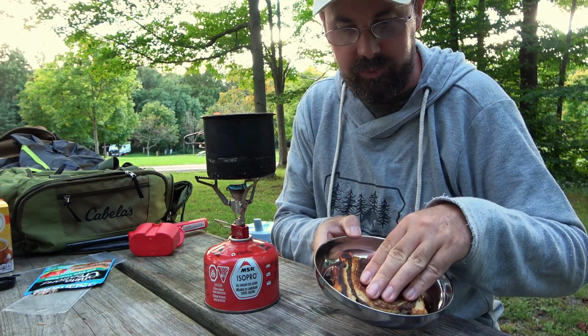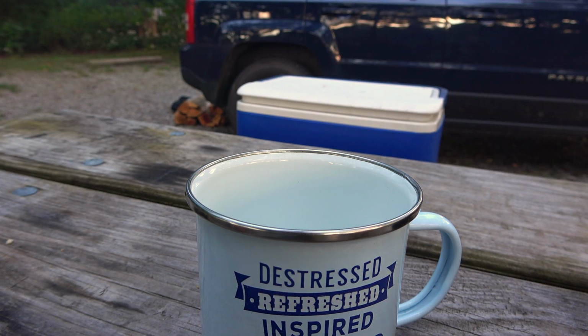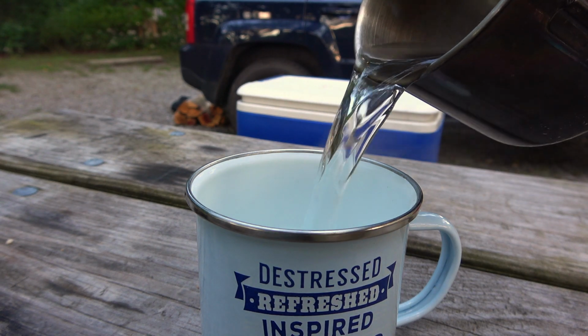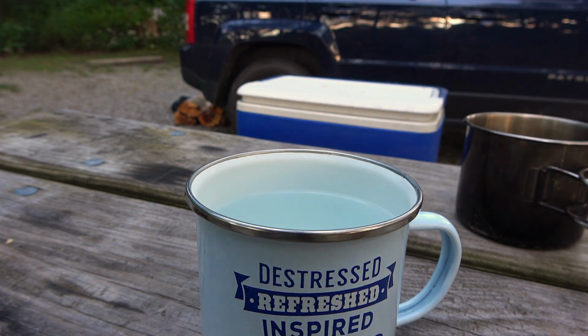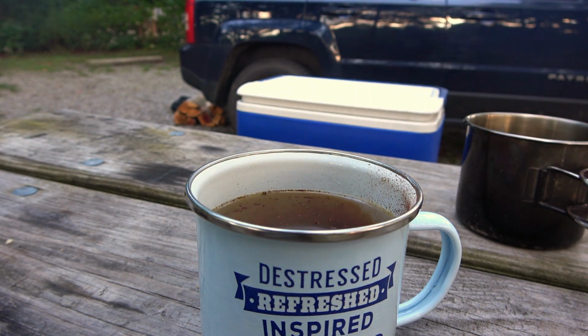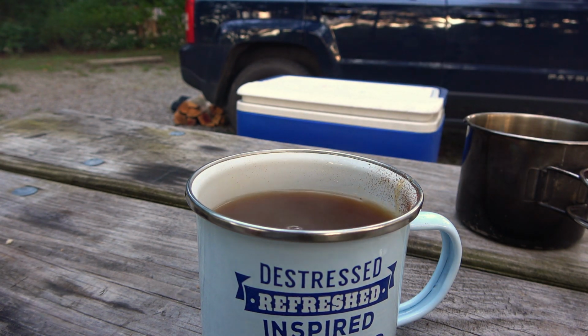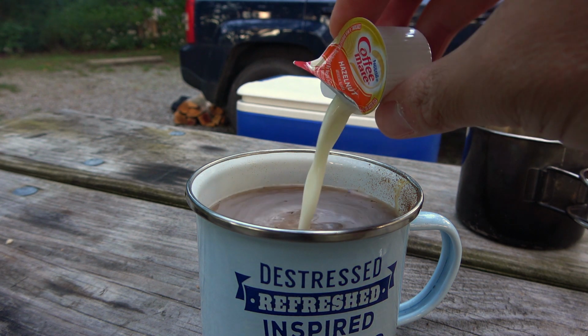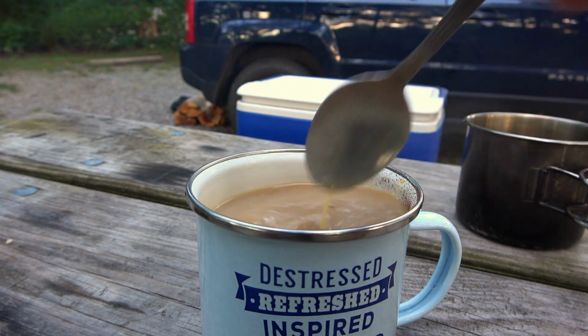Alright, this is cooling off. We'll try this in a bit. Coffee in there. Got some hazelnut creamer. And as always, we'll put two in. Hazelnut feels more like autumn, so we'll use this creamer. All right, so we got some good hazelnut coffee.